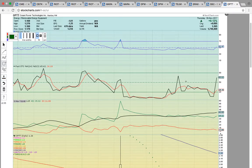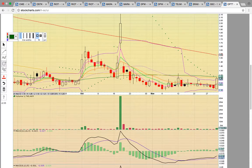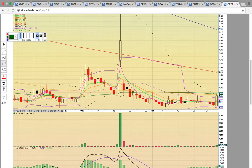And then one last one to leave you with is OPTT. This isn't a Bitcoin stock. I already had this up here, so I figured I'd show it to you. Yeah, this stock is setting up. It has really tight Bollinger Bands. We've been watching it for a while. Every once in a while, it will pop and it'll run a little bit. So keep an eye on it.